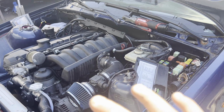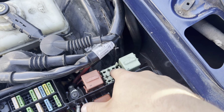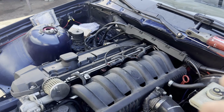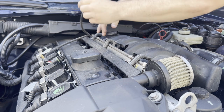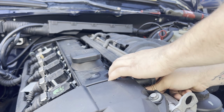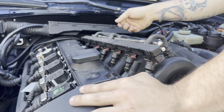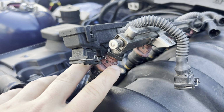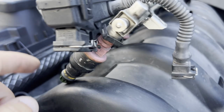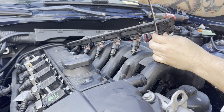Alrighty, so I went ahead and bled off all the pressure in the fuel system. I ended up having to take out this relay right here in the middle. This is the fuel pump relay. So now we can pop this fuel rail off. There are actually two things you have to remove before you can get out these fuel injectors. There's one clip that holds the fuel injector to the fuel rail, and then there's another little clip on the electrical connector that you have to get out.